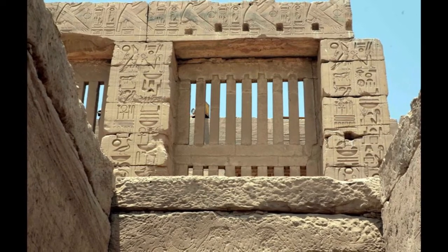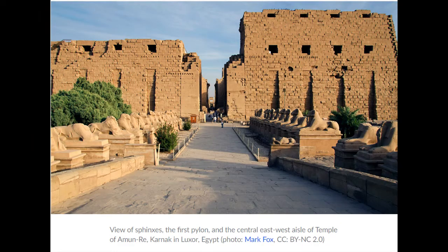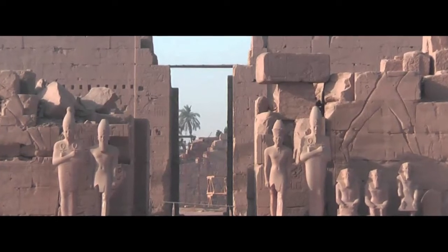This temple was designed to represent the Egyptian creation story. The pylons or gateways in the temple represent the horizon. Further inside, the floor rises to reach the sanctuary, which was to represent the rising mound, like that during creation.